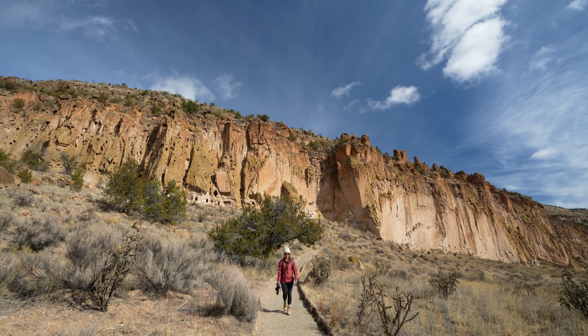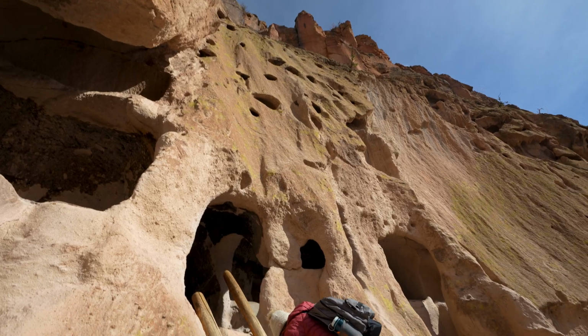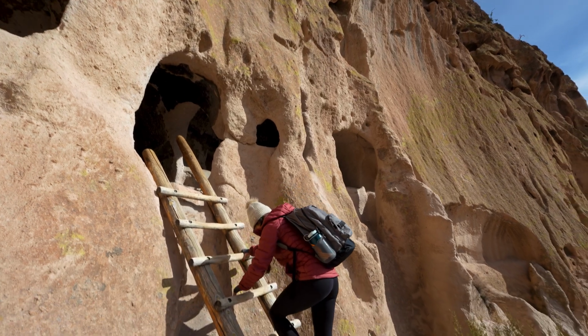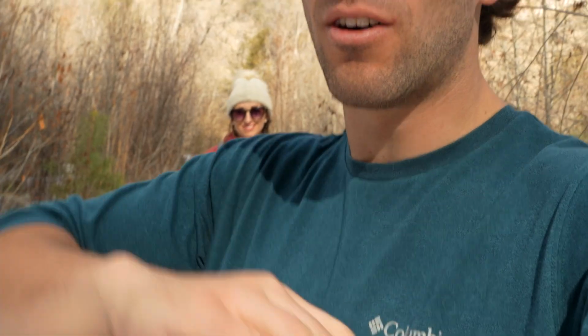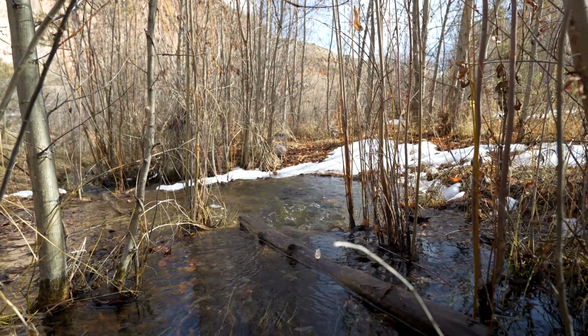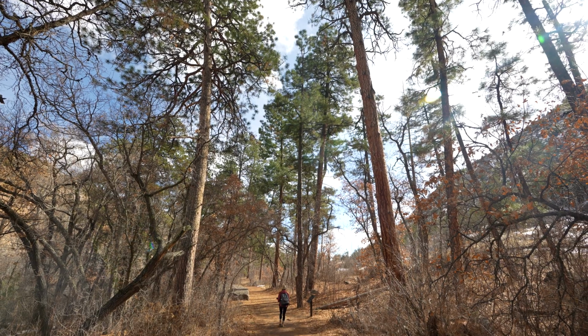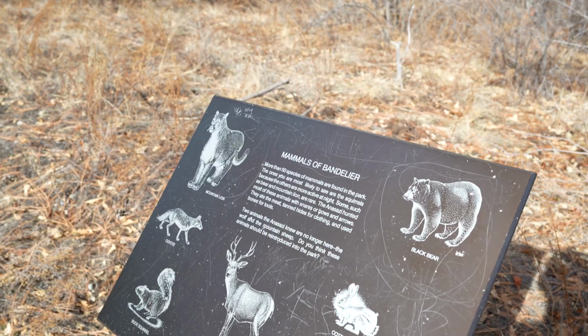So we just finished this trail. It is the main loop, which actually is where all of the cliff dwellings are. Alcove House seems to be the number one most popular trail because it has all the really long ladders, but it's closed due to rockfall, and it's only one cliff dwelling. So actually this trail has been awesome. It looks like Cappadocia in Turkey, so amazing, underrated place. That spot exceeded all expectations. It was so cool. Even though Alcove House was closed, totally worth it.